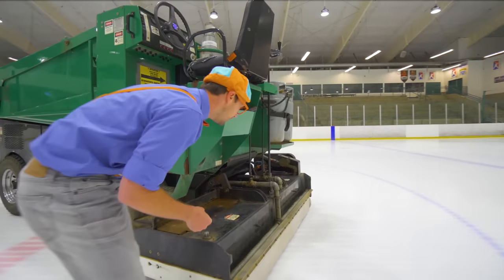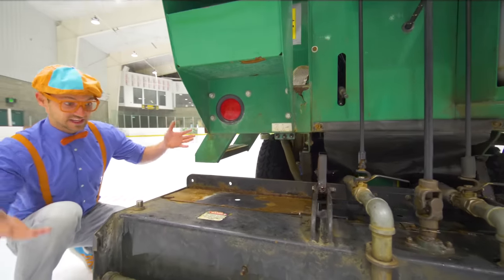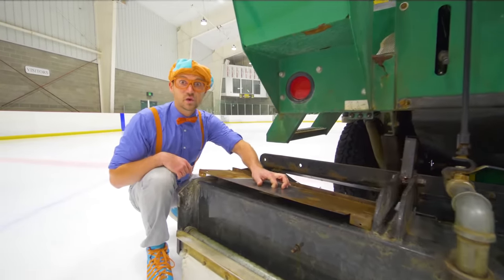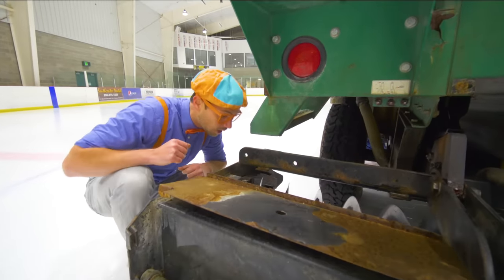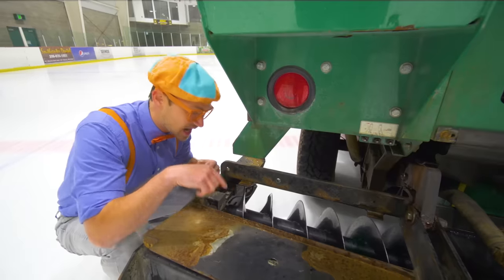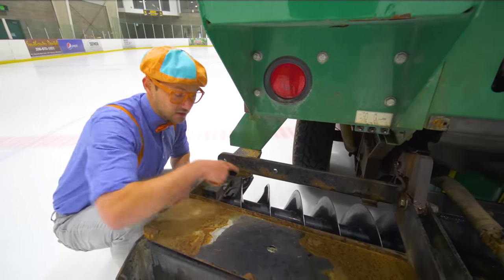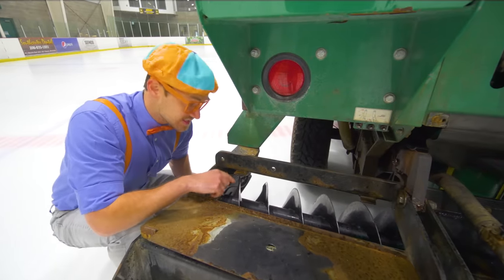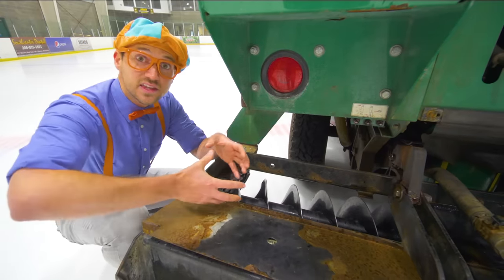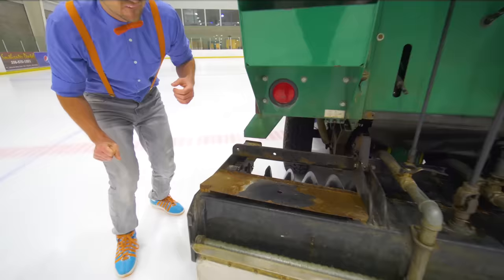Whoa. This whole unit? This unit is the conditioner. And one cool part of the conditioner is right in here. Whoa. So there's like a razor blade down there that shaves the ice. It's really hard to see. But this, yeah, looks like a spiral. This is an auger that pushes all the ice to the center, then goes to the top, and then goes to the dump tank. Whoa.